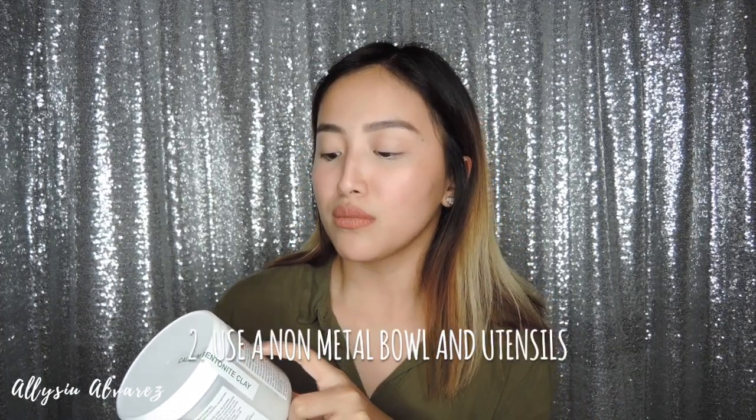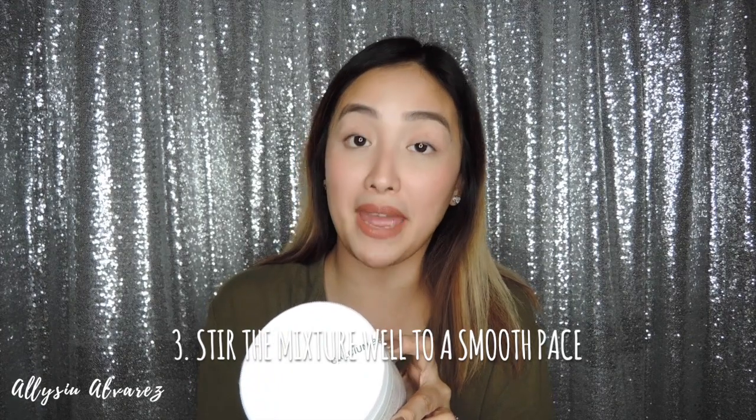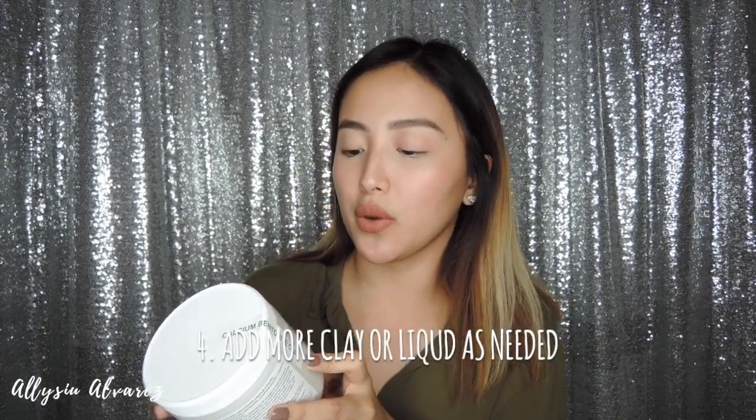Use a non-metal bowl and utensil. So, ito yung water. And then, ayan, non-metal daw dapat. So, Coco Crunch! Ito, and then spoon. And then, stir the mixture well to a smooth paste. Add more clay or liquid as needed. So, dapat same amount lang yung water and yung clay.